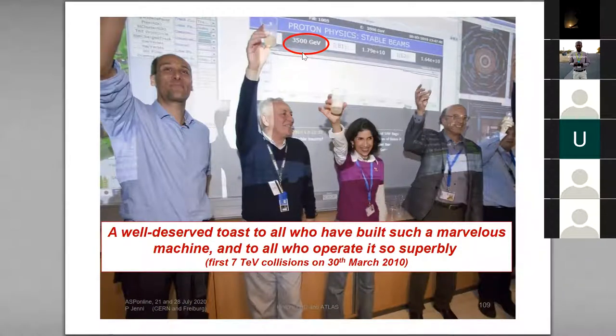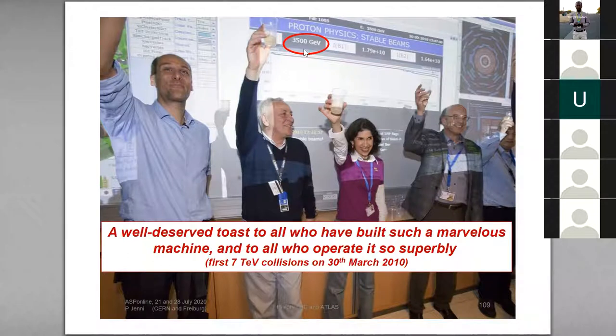Notice that 7 TeV, that is what we started to work. The machine is really planned to operate at 14 TeV. Now this value of the energy was chosen to be on the safe side. We wanted the machine to work and not to have another incident.